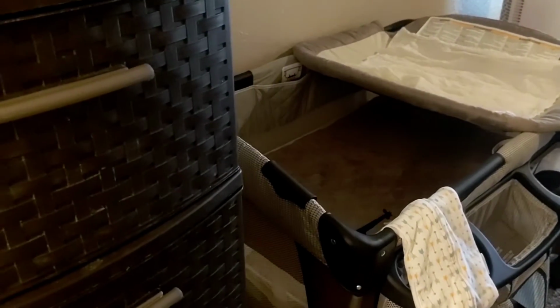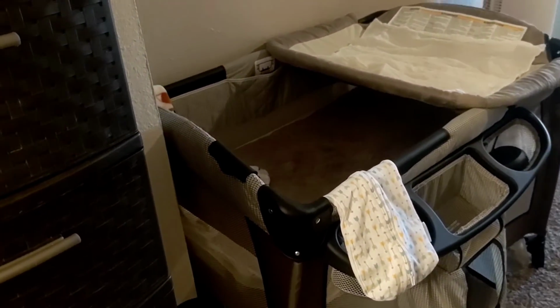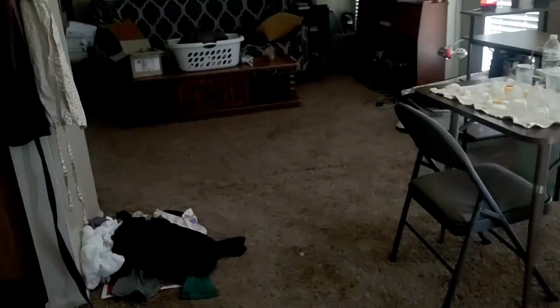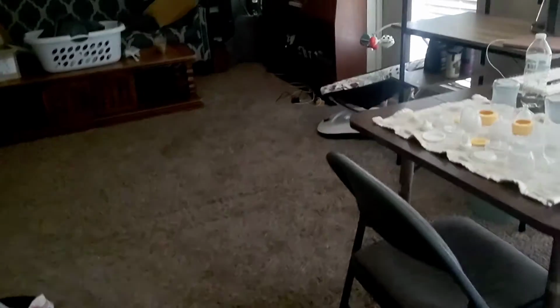I'm sure after he comes home with me, I'm going to realize all these things that I need. And again, that looks horrible being right there. But I'll probably put some breast pumping stuff in here. Before I end this video, I want to show you guys in here. Also, I just cleaned our apartment. It's kind of still a mess, but not horrible.